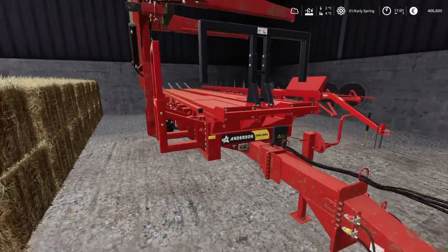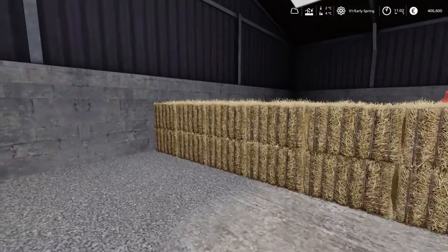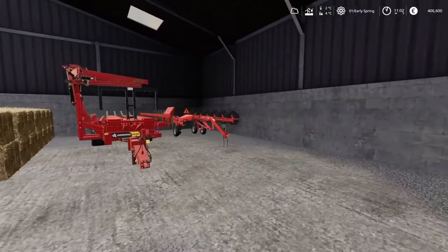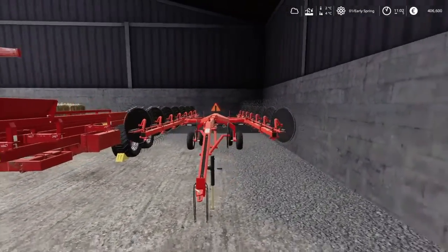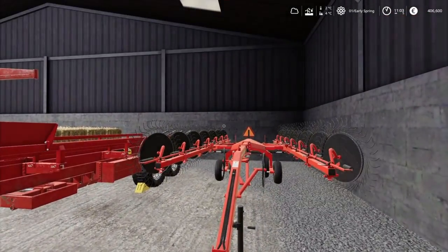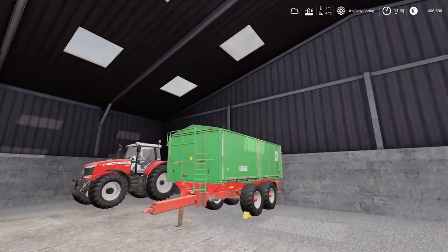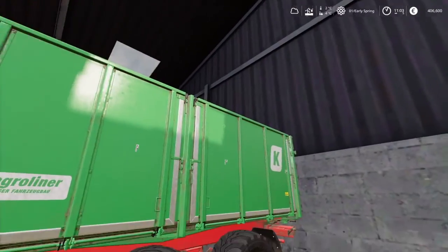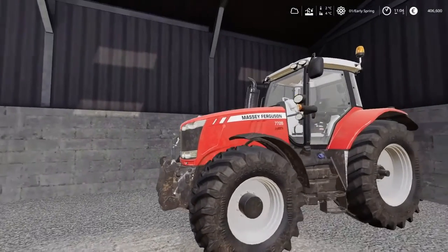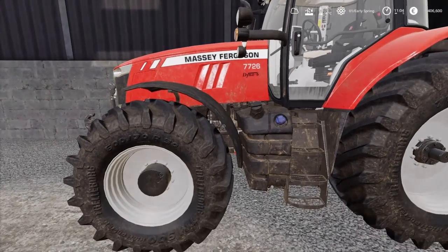Wow. Bale picker up. He's got straw bales here. Looks about 14. All in a row here. Windrower. Or rake. Whatever you want to call it. Trailer. Normally there's a tarp that goes over top. Maybe he didn't feel that he needed to put it back on. He's got this Massey Ferguson 7726.